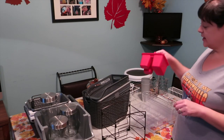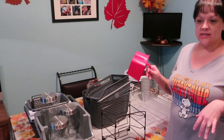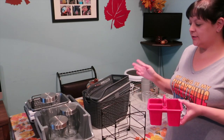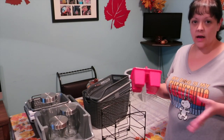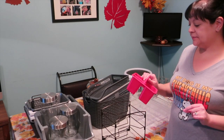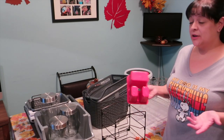Now, I did buy this. I saw it at the Dollarama in red because all my kitchen stuff is in red, but they didn't have it in white or gray, so I just went ahead and bought it. Kind of sticks out, but we'll see. I don't know if I'm going to use it or not. I have an idea what to do with it, but like I say, nothing will go to waste because there's always something we can use it for.